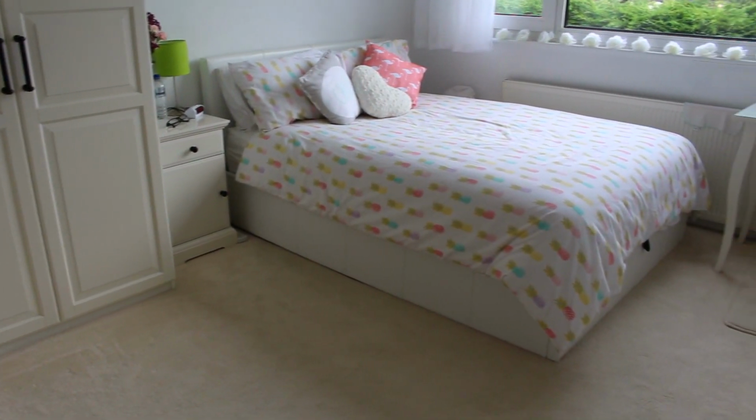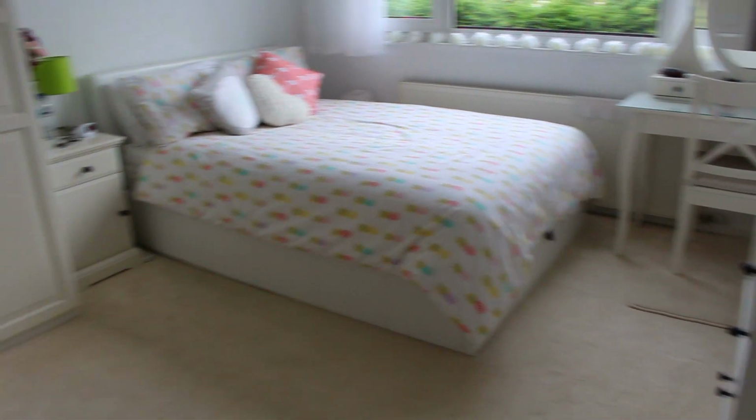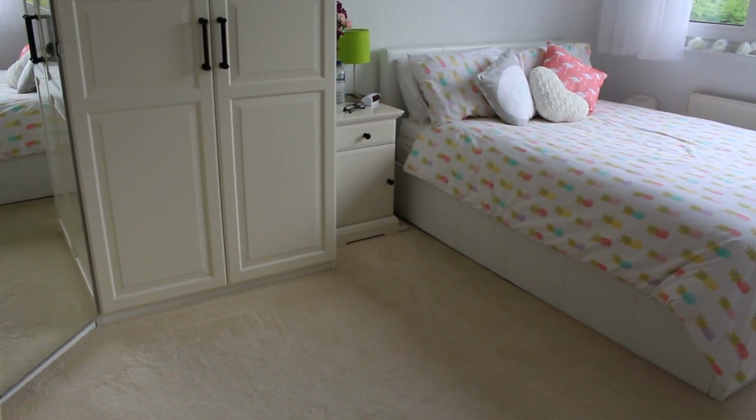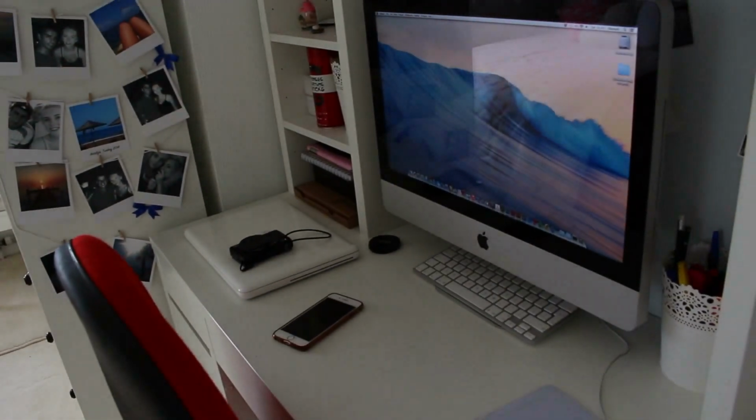So overall this is what my bedroom looks like. I moved in here about a year ago and I chose to go for a theme of white with a pop of colour purely because white is a very calming colour and I think it also looks really clean. Let's go over to this side of the room first.